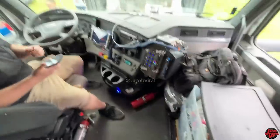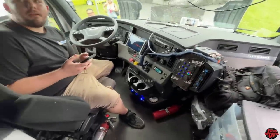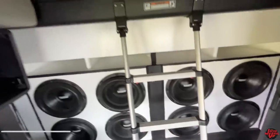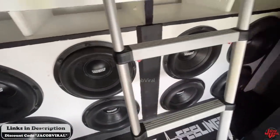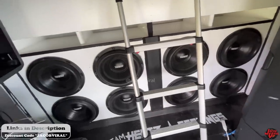I want to get a sub flex. This is crazy. I've never seen something like this before. Bass and semi, I think. People do bass and semi as another. Yeah, man, I like it though. All right. Get your hobby involved in your work. I like it.